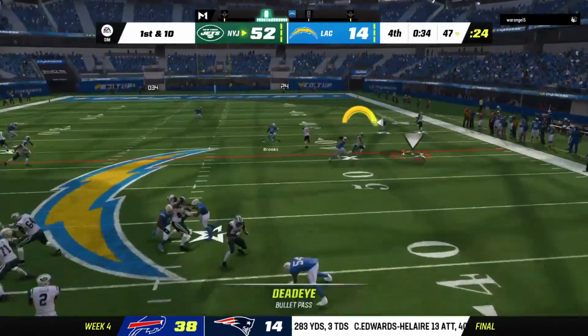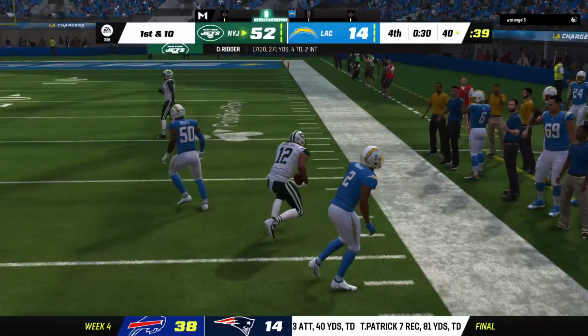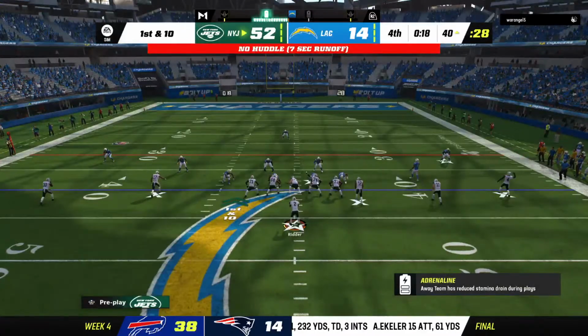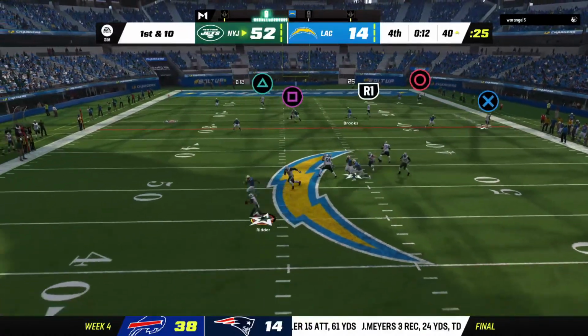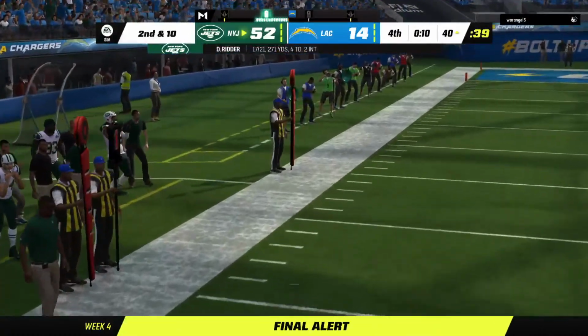That one looks like he'll throw here. Throws the out route and finds Claypool. And he's going to be taken down right at the 40-yard line. A gain of 13 yards. On 1st down, he'll drop to throw. And he wisely will throw that one away.